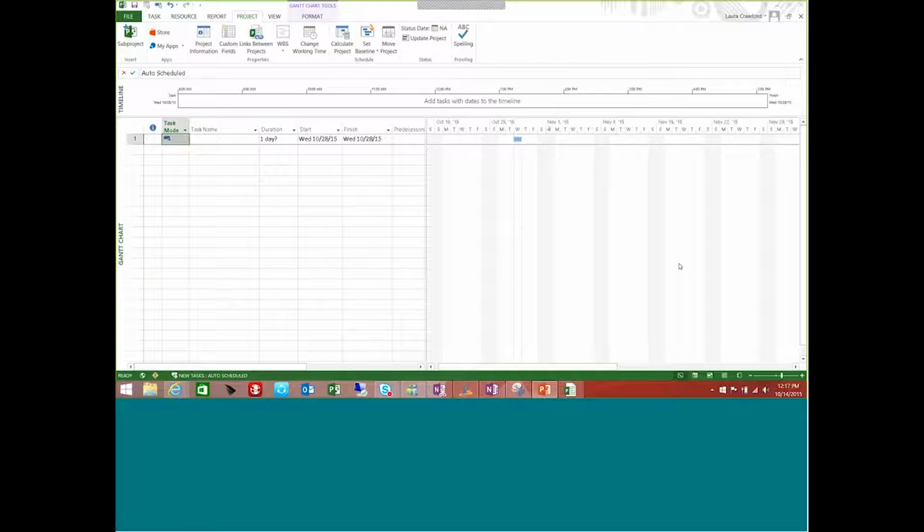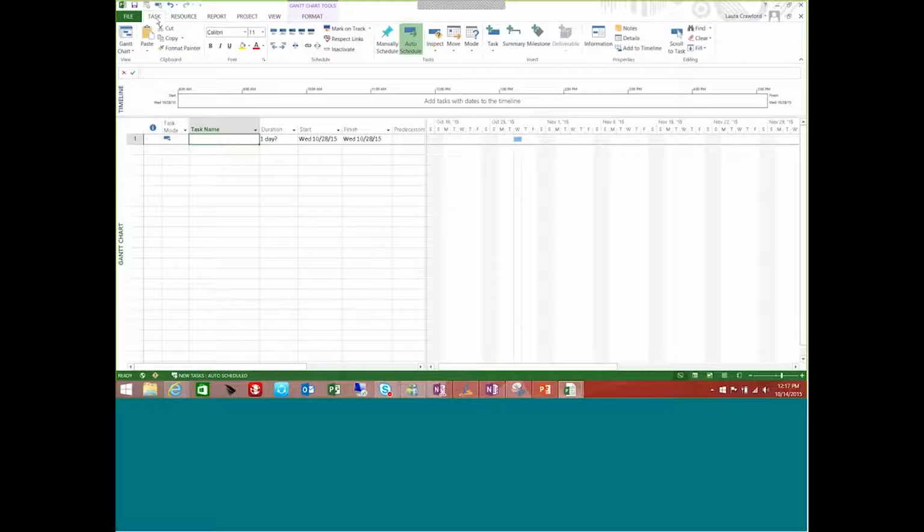All right, so now that we've gone ahead and we've defined that basic information for our project, the next thing we're going to do is start entering tasks in our project plan. So there's a couple of different ways that we can do this. Those of you that are familiar with Project and those of you that are new, you'll probably learn that there are usually at least 3 different ways to do any given function within Microsoft Project.